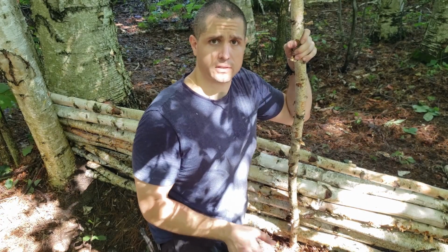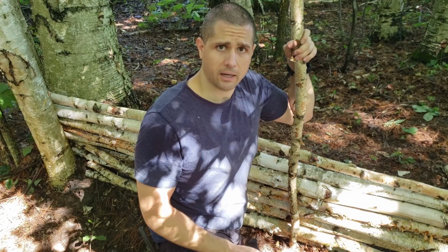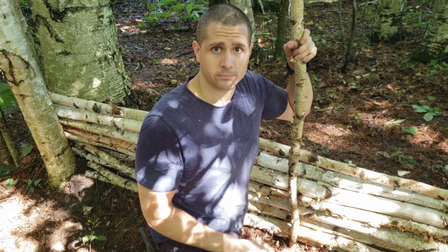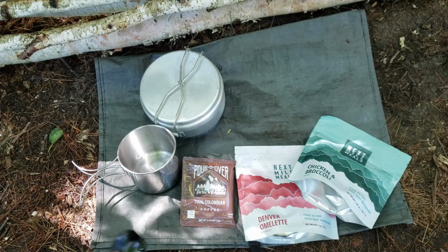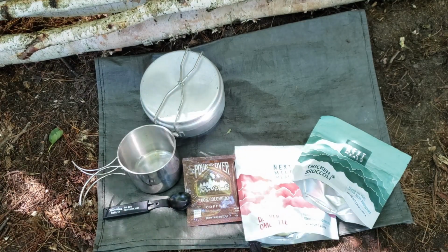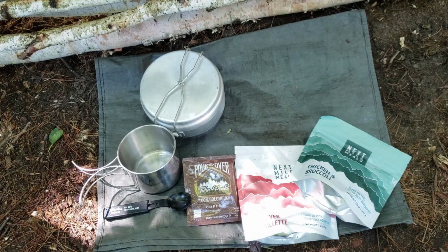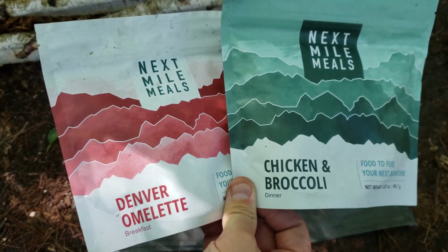But it is breakfast or lunch time, so I'm going to bust out those Next Mile Meals, the Denver Omelet and broccoli and chicken. And I am going to eat them in my shelter, what's started of it. And we are going to have some lunch or breakfast. So I am intermittent fasting. I usually only eat my first meal around 11 o'clock or noon, and that meal usually consists of about 1,000 calories. Just so happens these are about 1,000 calories together, and they're keto friendly.